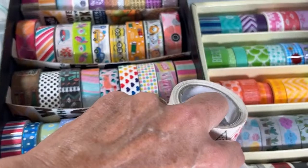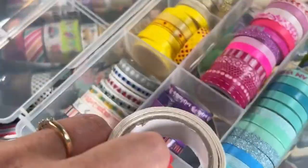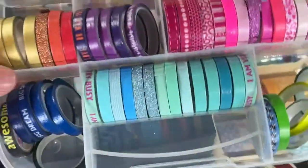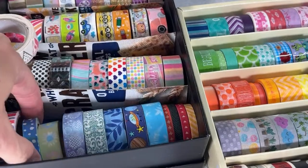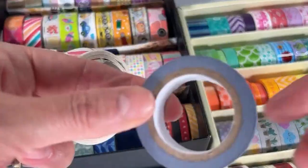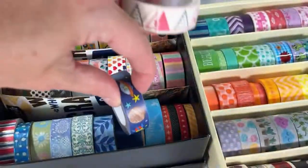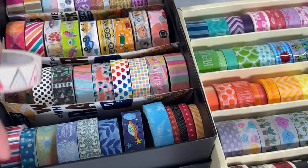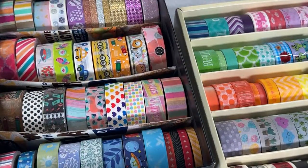So if anyone watching on playback is interested, five rolls for $7. And I have the skinnies, the little babies, that are super cute. A lot of cute ones. This one is cute. I recently added this one. This one is also from Dollar Tree. I got this one for Gator and then he never used it, but I think it's so cute. I love it. I love this one too. They're all so pretty.